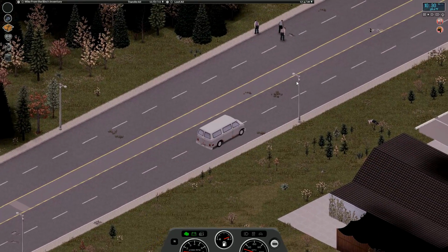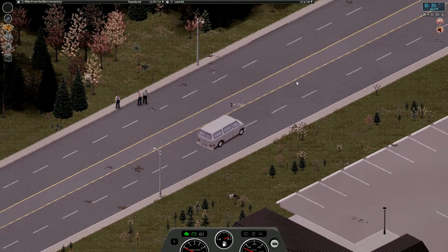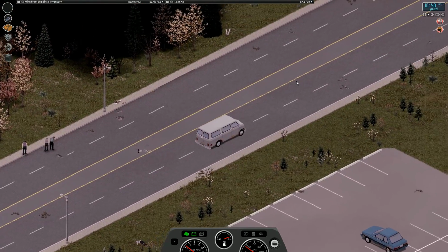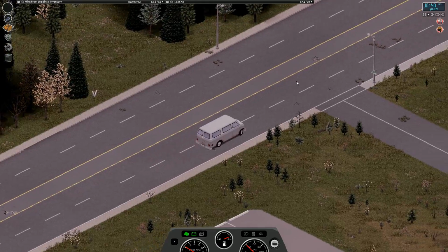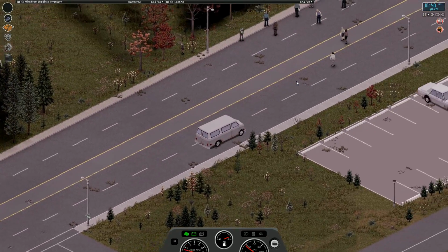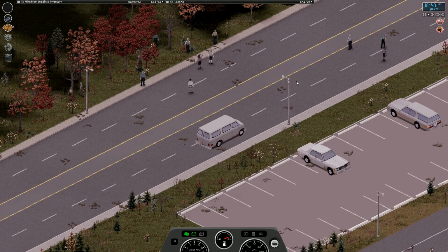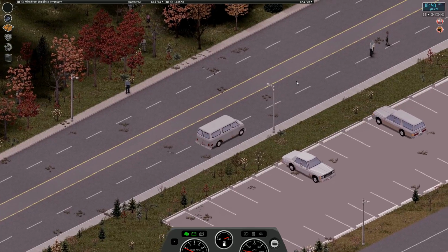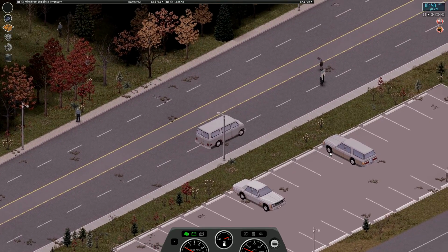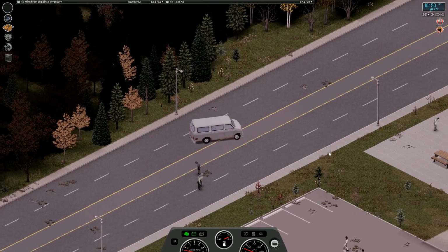Okay, looks like we got some residential over here. No, there's a parking lot, so that's probably not residential. Ooh. Wow, look at all these zombies. Looks like they're going somewhere. They're definitely going somewhere. I wonder what's attracted them. It wasn't me. Weird. I'm not gonna complain about it. Hopefully they're not heading for my house.